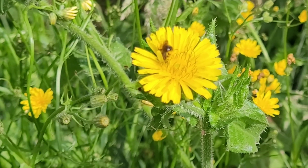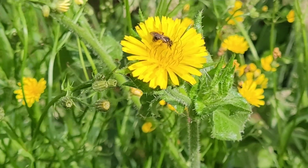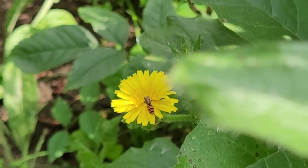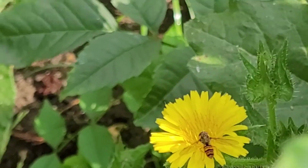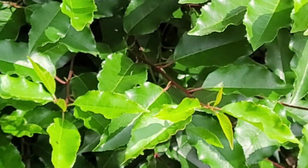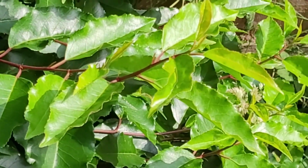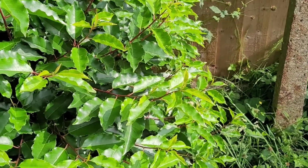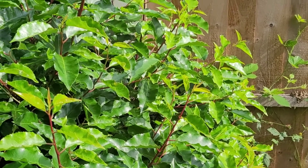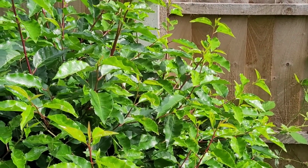Look at that little bee there. We know these guys provide a good old service. We've got hoverflies. Oh wow, no, just clocked something. I hope he stays long enough for me to find him. Oh, I hate looking for things on zoom. I think it's that flying around there. I will try and zoom in for you, if he stops.